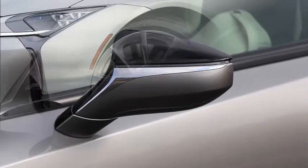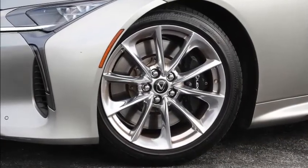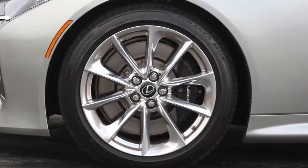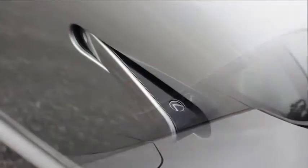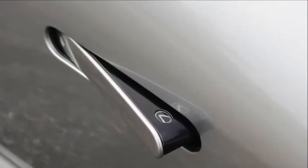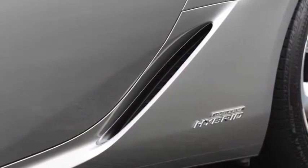It looks incredible. Who knew that the LF-LC concept from 2012 would so faithfully be translated into a street-going model? The LC draws the eye from every angle, with show car curves and lines, hypnotizing 3D-effect taillights, and a design straight out of a cutting-edge racing game. This is a car I'll glance back at as I leave it in a parking garage, and I saw a lot of other drivers stretching out their necks for a second look, too.